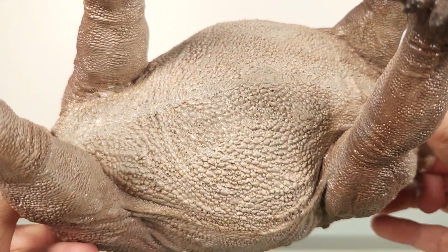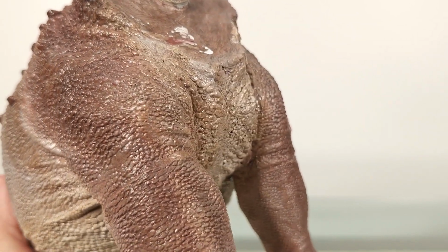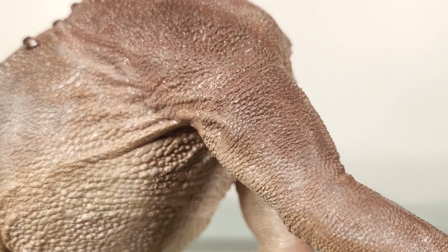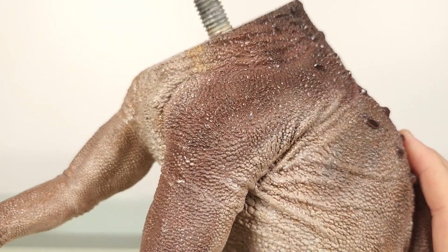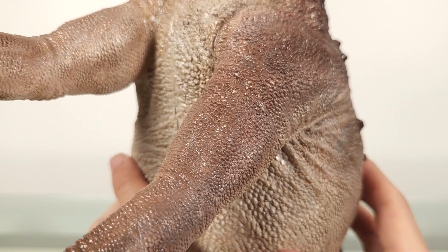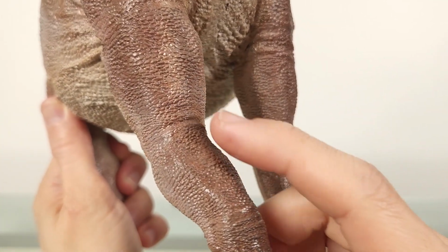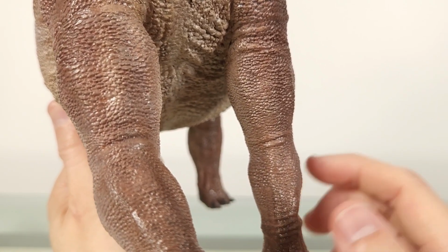And then the limbs. Now first the arms. And going down, you can see just how pleasing that detail is. The lines of muscle. I must say I don't know about the orientation of what looks like the brachioradialis. Perhaps some of you could advise me.